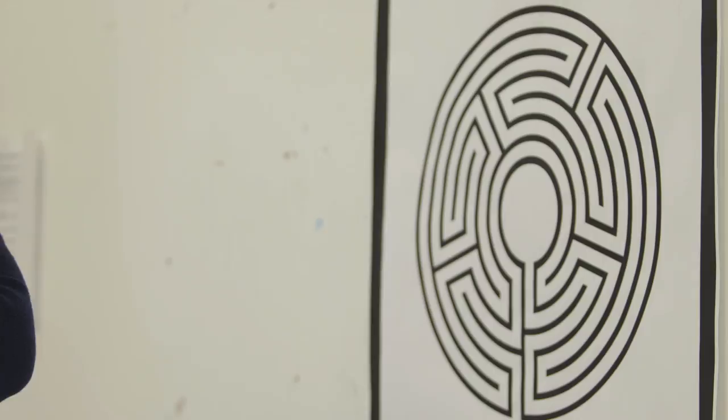It's different, isn't it? It's a maze. I think it's a labyrinth. That's what it looks like to me.